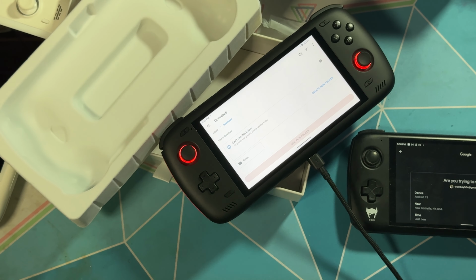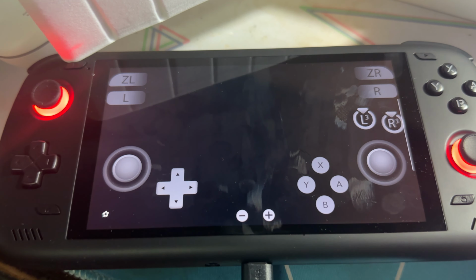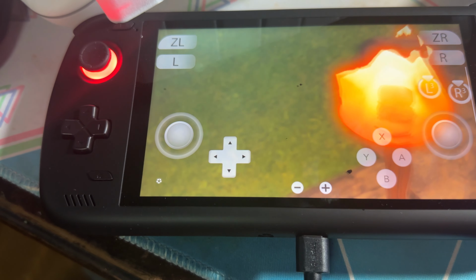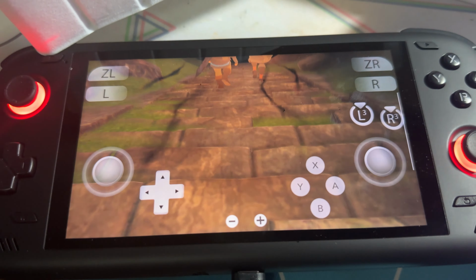I'm gonna figure this all out and come back tomorrow with my initial impressions. Okay, y'all, I figured out I was using the wrong product keys, and now Yuzu's working. How well it's working actually looks like it's working pretty well, but I'll come back tomorrow and tell you guys what I think.